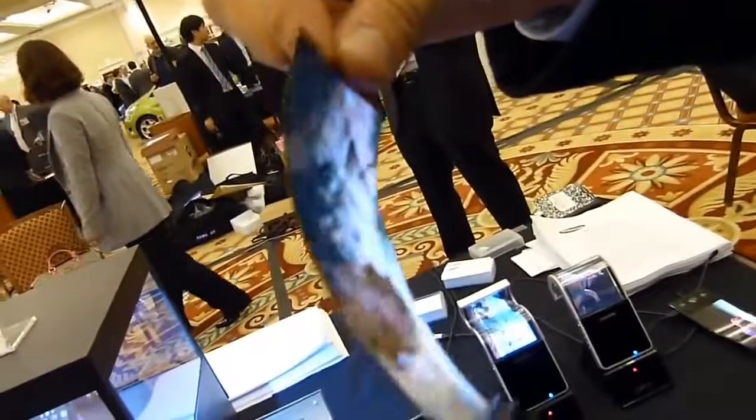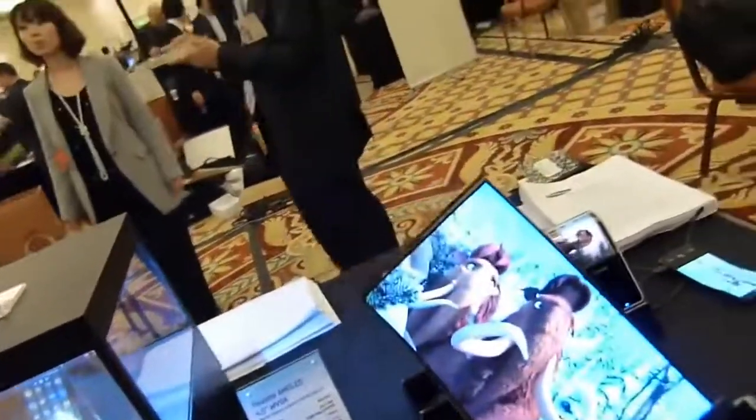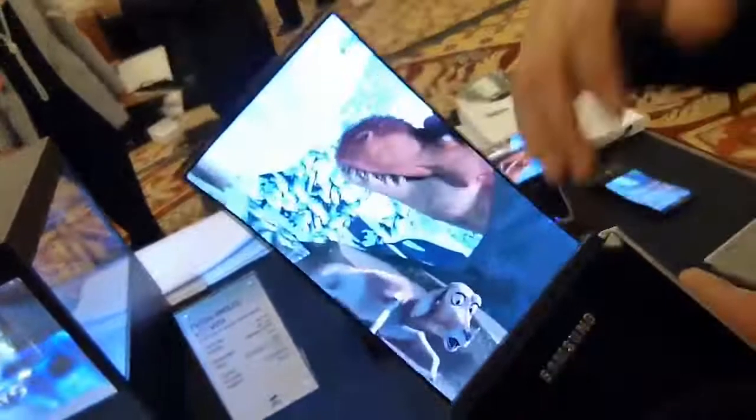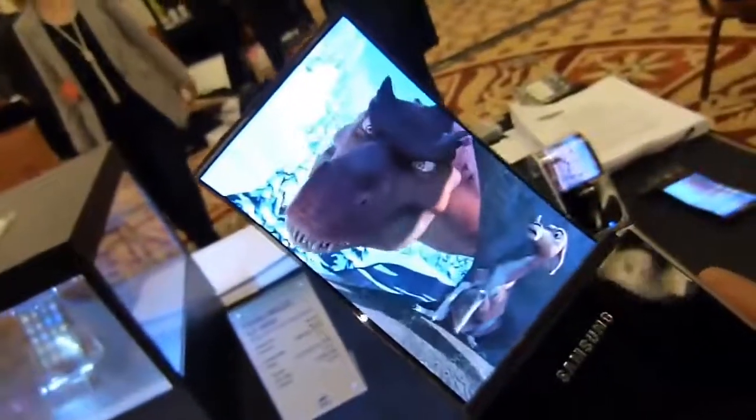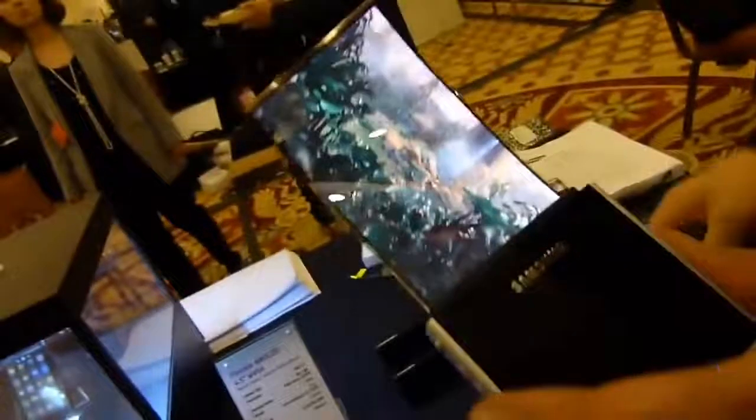Vivid color, free viewing angles, and fast responses. How much is the battery consumption? Battery has to be really good. It's good. It's much more advanced, improved, enhanced compared to previous ones. Sweet.